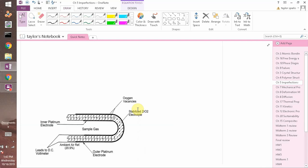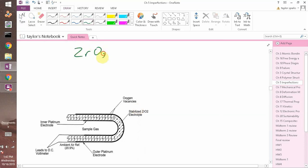What they do is they take yttria stabilized zirconia. We've talked about that before. That's our friend ceramic steel, right? The stuff that you make like the ceramic knife out of, the same stuff. You started out with YSZ. So you start out with zirconia, ZrO2. Zirconia is 4+. We're going to put an yttrium on there, which is 3+.